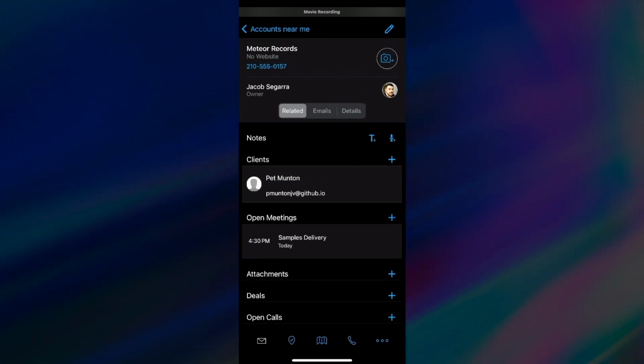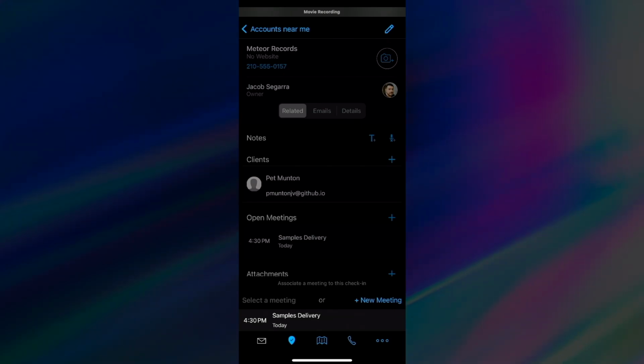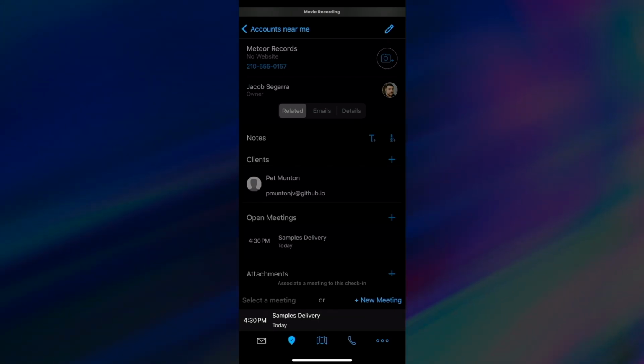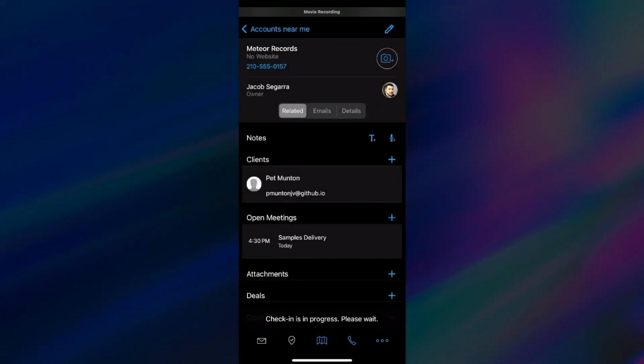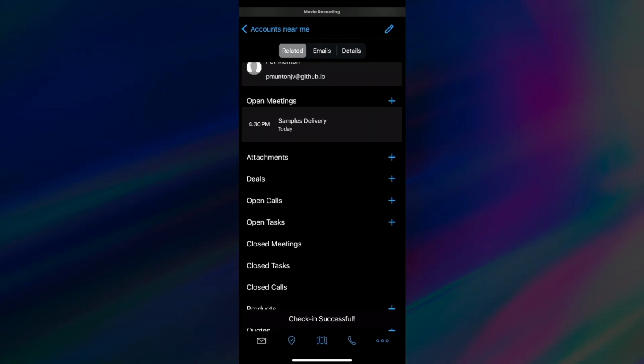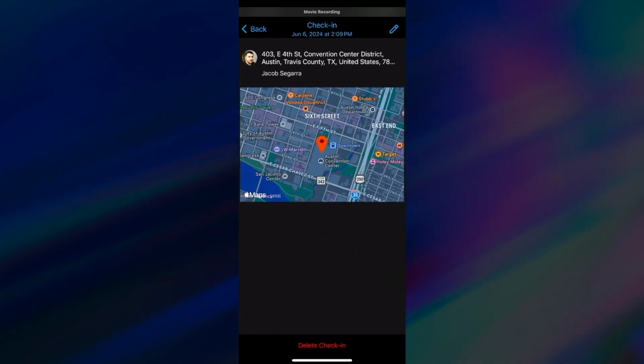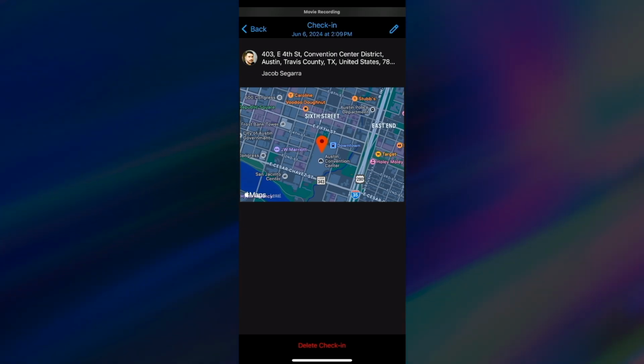Once I get to their location, a little thing that looks like an upside down teardrop on the bottom bar. If I click that, I'm basically dropping a pin. It's creating a new meeting. It's going to take my coordinates right now, my GPS coordinates, and it's also going to add it to a note. So now I do have that transparency for my manager. It says, hey, look, my employee just checked in at this address. They were actually at that customer site.